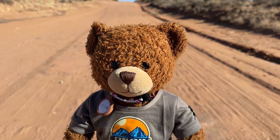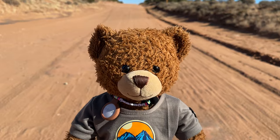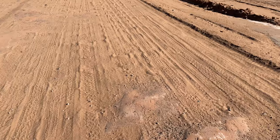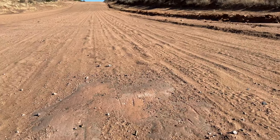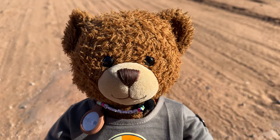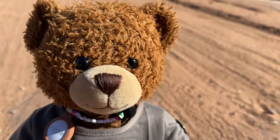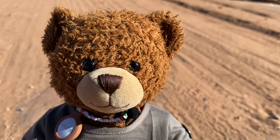Guys, I just thought I could update you on the road conditions. Look here on the ground. It's so bumpy. Did you see it? It's like whoop all the time. It's just 13 kilometers left.